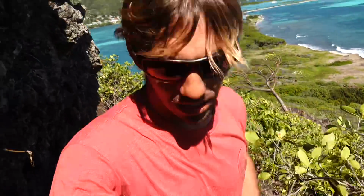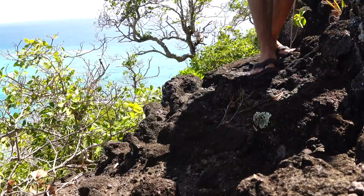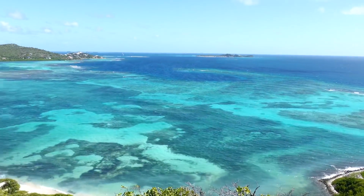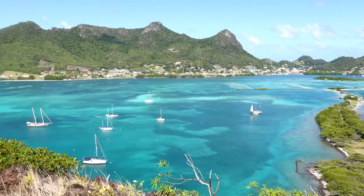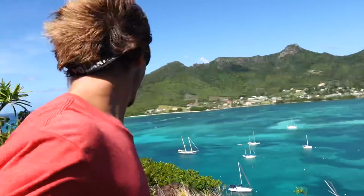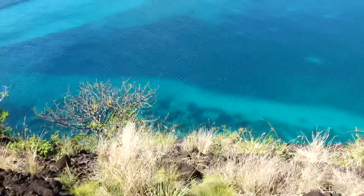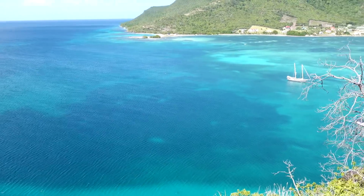Pretty high up, but it looks like you go a little bit higher. Let's get up there. Woo! Now this is cool. Look how blue that water is from up here. Jeez. Mosquitoes are so bad.